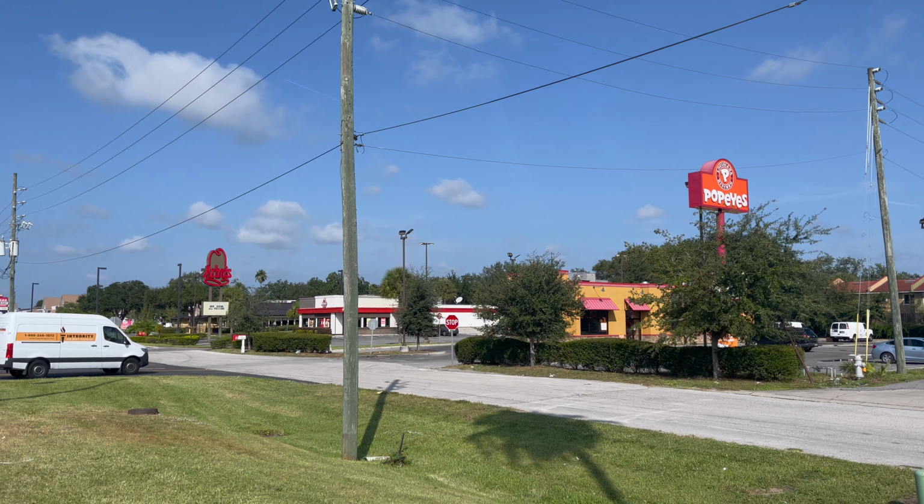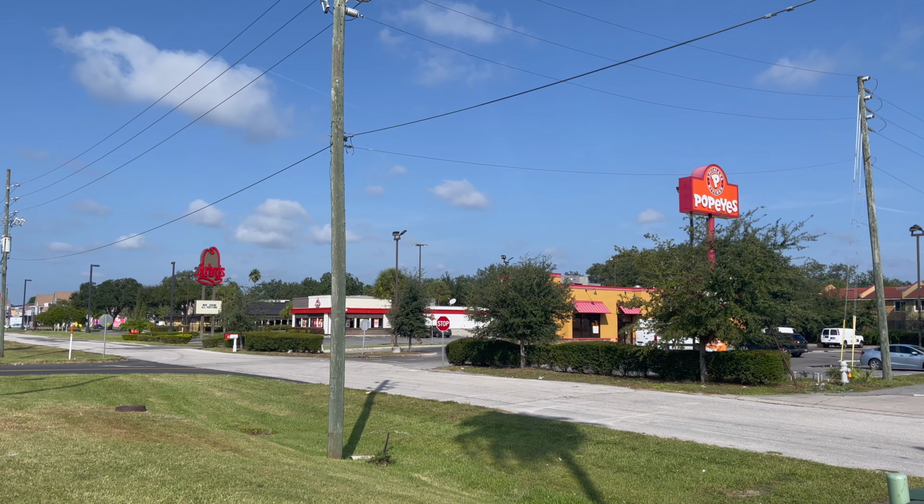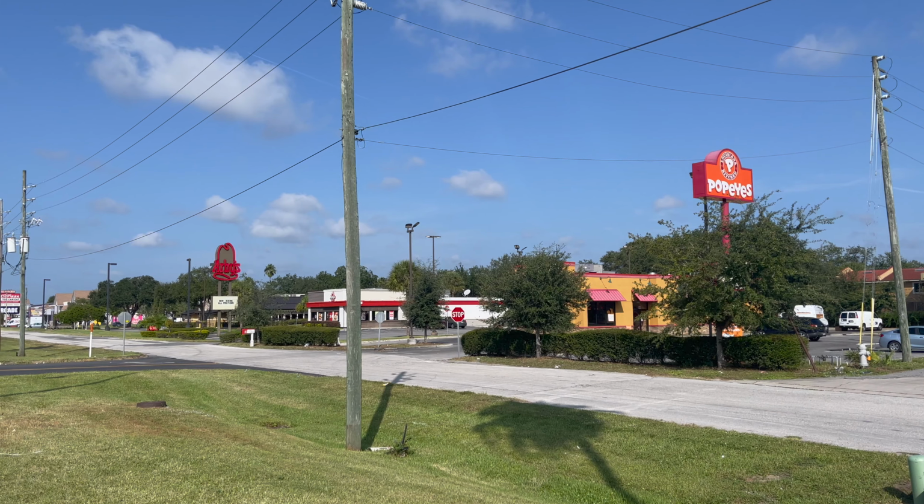Arby's and Popeyes. What do these two locations have in common? Well, they both have two new menu items. I'm going to try both, as well as something from Taco Bell for a new menu item fast food tour.